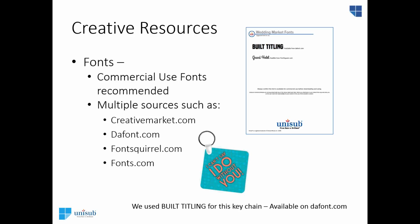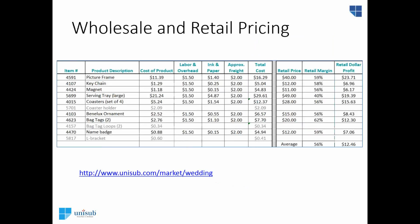So you want to check these sites out, and certainly if you have any other sites that you'd like to go to, please share them with us. And we're always sharing fonts that you can check out on Pinterest. So you're always welcome to go to our Pinterest page, just look up Unisub and find out some fonts that we like.